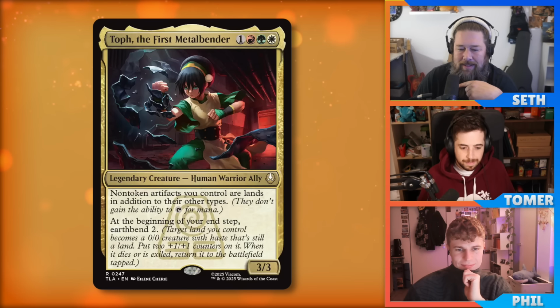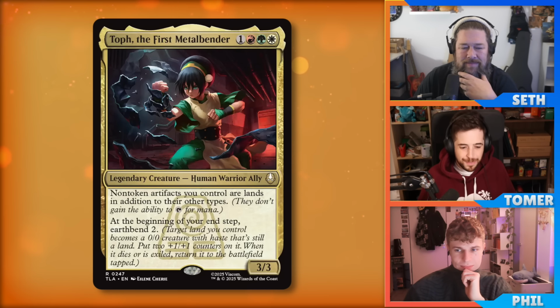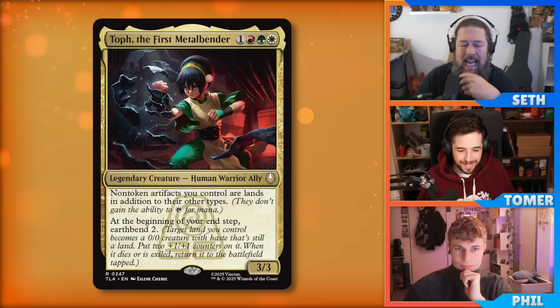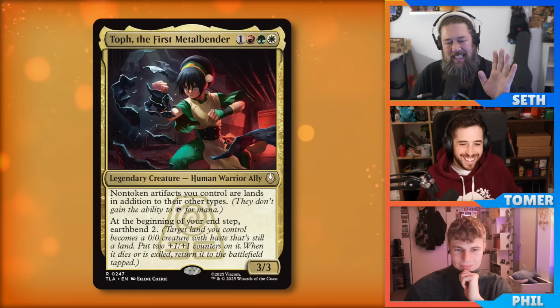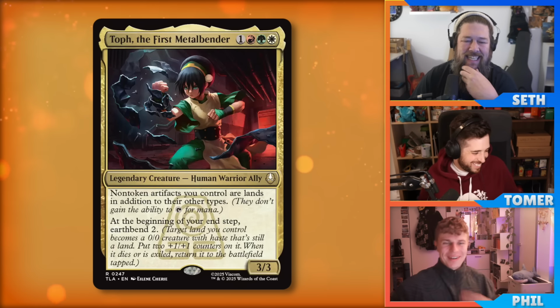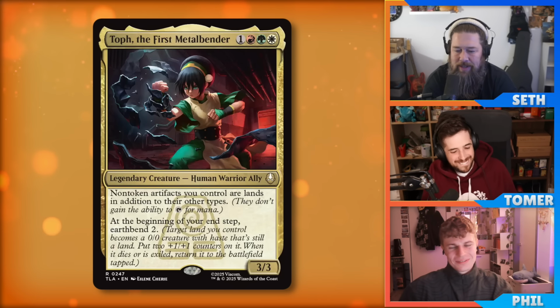But Tomer, what do you think of this Toph? It's definitely one of the more unique lands mattering commanders. I mean, I don't like lands mattering commanders. I'm sorry. This one's super unique, though. Come on, whatever. It is unique. How strong do you think it is, Tomer?